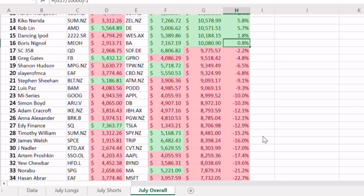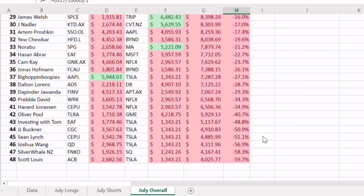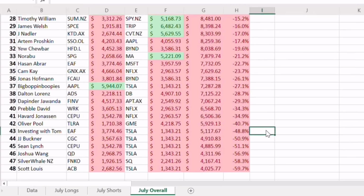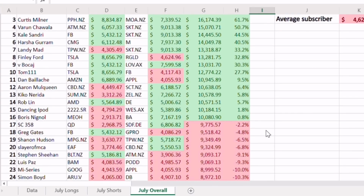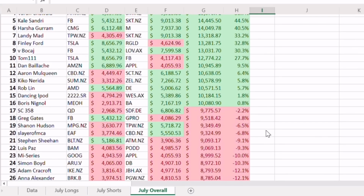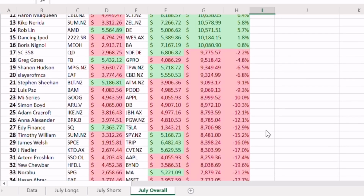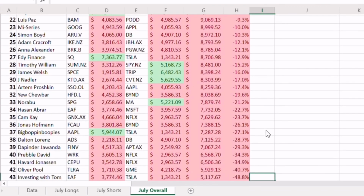And again, you're going to see a lot of us who went short Tesla down towards the bottom of the leaderboard here. So I'm currently in 43rd out of 48th, which is not a particularly good performance. But again, I'll have a slow scroll here so you can see all of the names and where you're sitting to get a feel for how you're tracking as well. So that is where everyone is at.